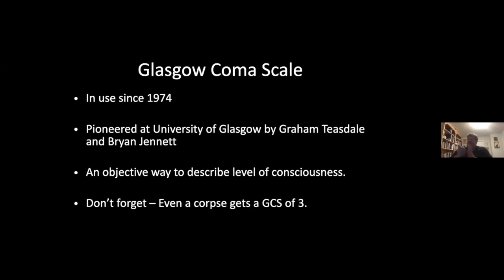The Glasgow Coma Scale has been in use since 1974. It was, as you might guess, developed at the University of Glasgow by gentlemen named Graham Teasdale and Brian Jennett. The GCS is an objective way to describe a level of consciousness. What it does is it lets us codify very specific physiologic features into a very discrete scale that is difficult to misinterpret, but not impossible. There's a running joke in pre-hospital care that even a corpse gets a GCS of 3.